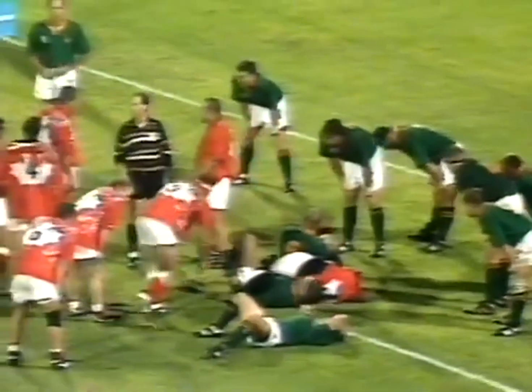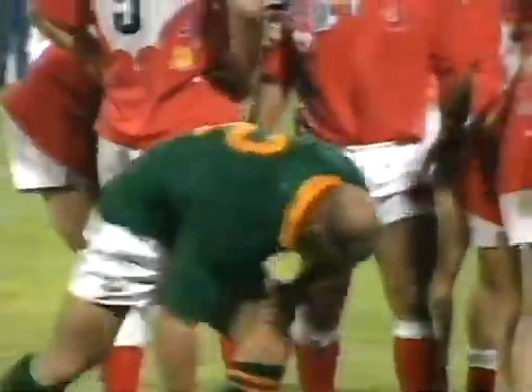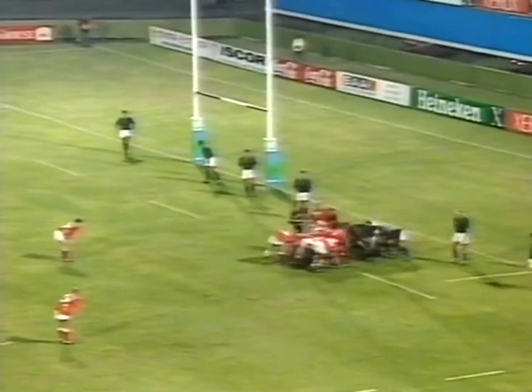Well, an outstanding period of play there coming from Canada. They really threw everything at the Springboks, and in the end really should have scored a try there. They had all the different options opening up to them, and at that the ball just being prevented from coming out, and subsequently the scrum awarded their way.